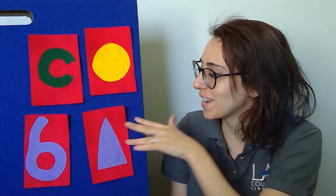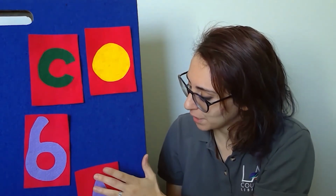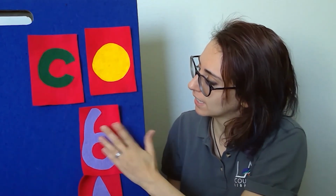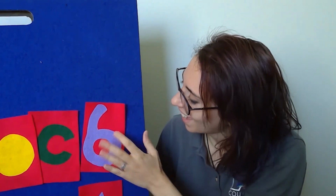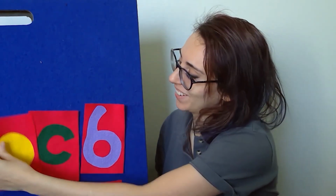It is going to be the triangle that is different. The triangle has points and sharp edges, and the six, the C, and the circle, which also start with S sounds, but that's a whole other question, they all have circles in them. They all have no corners. All right, one more. That was tricky, wasn't it?